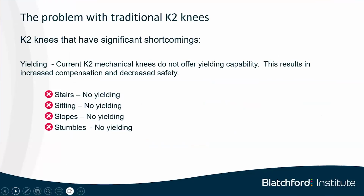So when I look back at the problems with traditional K2 knees, we know that there have been shortcomings. Most K2 knees do not have a yielding function on them. So the simplest example would be when the patient comes to a set of stairs, they lead with the prosthetic leg and then step down with their sound limb. And they keep on doing this to get to the bottom steps. Unfortunately, as they lower themselves onto the sound leg, this creates a large bending moment at the knee on their sound limb, contralateral limb, and at this point, they're actually straining that.